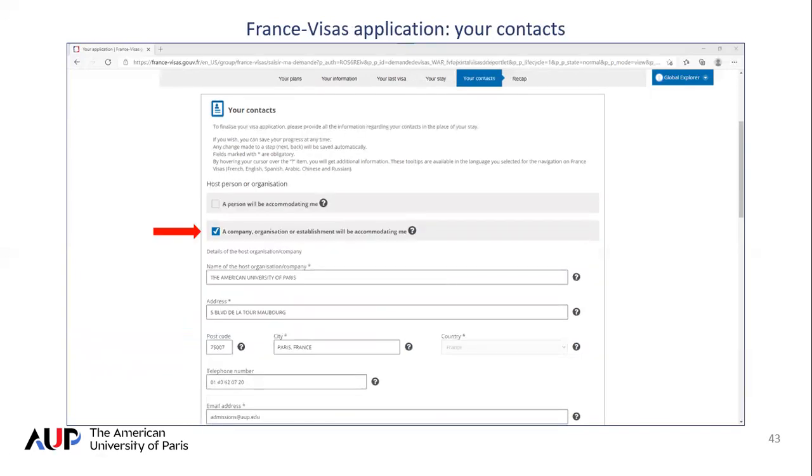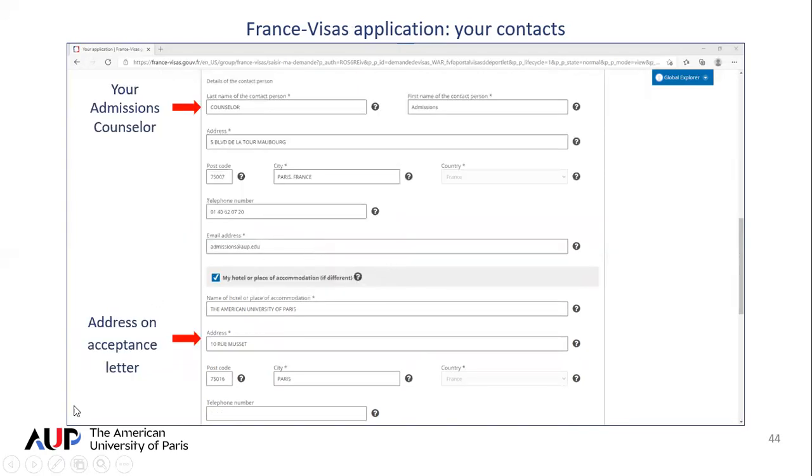Okay, so for accommodations, select that a company, organization, or establishment will be hosting me. That organization is AUP, and then enter our contact details again, which you can see here on the screen. And then you can select that your place of accommodation is different. And here is where you'll enter AUP's name once more, but then the housing address from the bottom of your official acceptance letter, which is 10 Rue de Musset. Again, even if you're going to be living somewhere else, that's still the address that we ask that you use for your France Visas application.